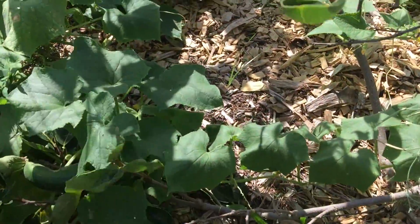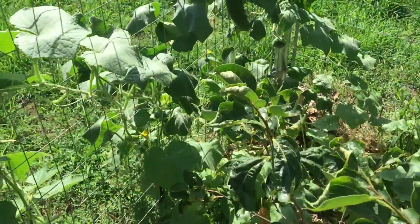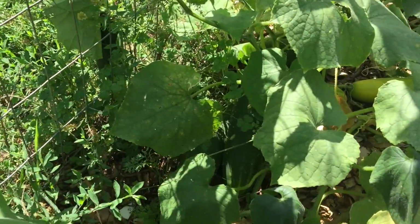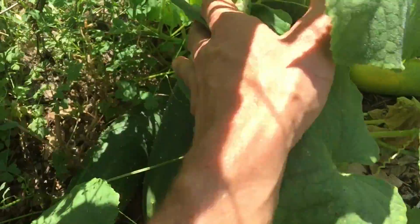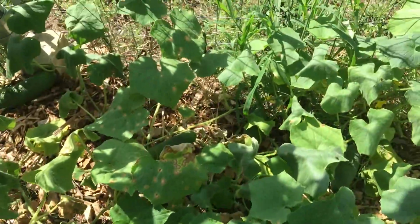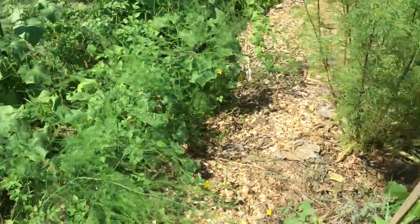Just in sets too. There's another one of the Japanese cucumbers there, and there's a couple cucumbers underneath here growing all together. So I actually juiced a lot of cucumbers this year because I had too many to eat. So next year I'm going to have to do something to give them away or sell them.